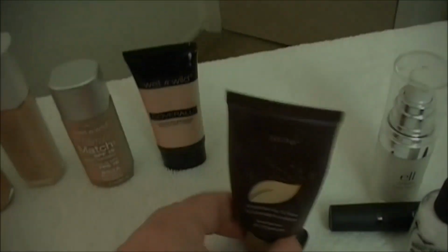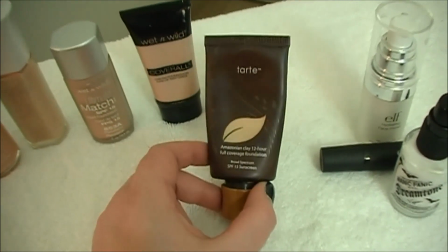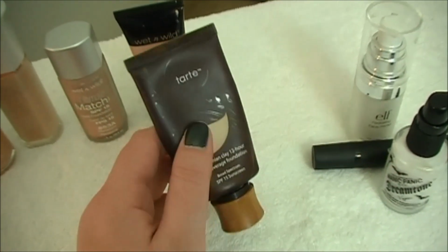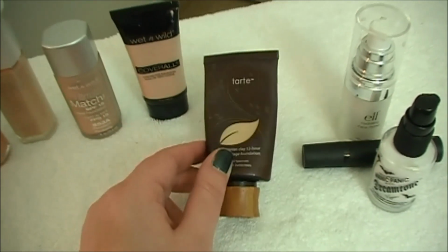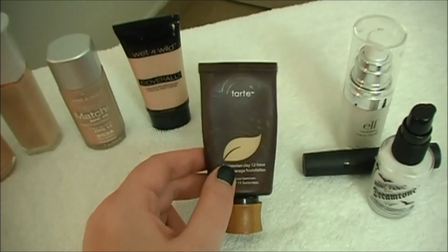The next one here is from Tarte. It's the 12-hour Amazonian Clay full coverage foundation. This one I'm trying to use up. No, I will not repurchase. This was another product that was in my use it or lose it video.